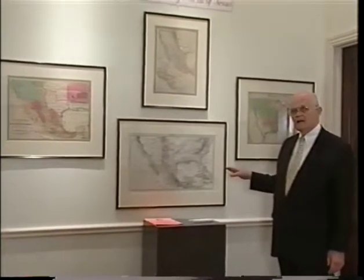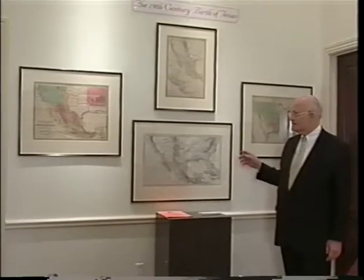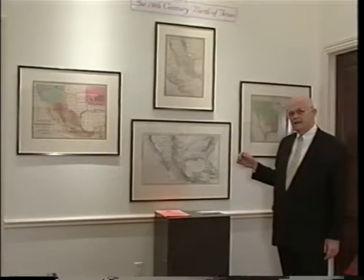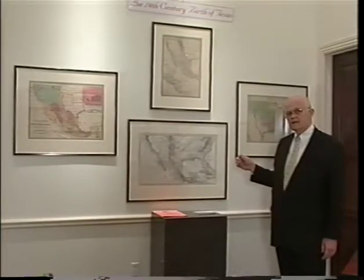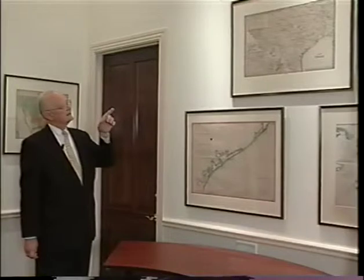The maps on this wall in the Austin Room depict the birth of Texas, Texas being born, from the Humboldt map here in the bottom center of 1811 to the Augustus Mitchell map here in 1848. It shows the various boundary configurations of Texas as it was becoming an independent nation and later a state. Over here we have some nice delineations of the Gulf Coast as well as Galveston Bay and Trinity Bay, of course, before the ship channel, and of course Texas virtually in its final form as we know it today.